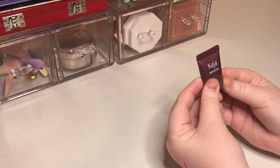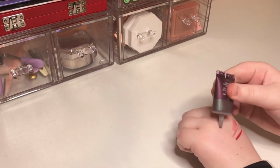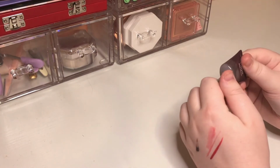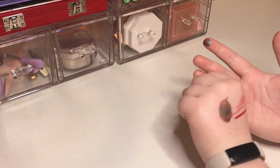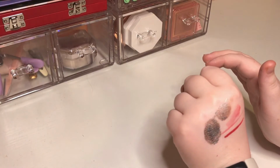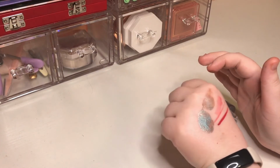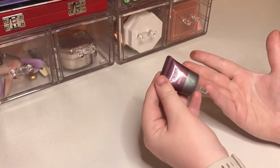Next, I have this Kaja Moon Crystal Eye Pigment in the shade Magic. I got this in like 2019, I think. It's really pretty, and I've used it before on this channel, but I haven't really used it outside of that one use. It's one of those rusty red colors with a teal shift, but as you can see, when it's not in the light, it's kind of streaky. It doesn't look very finely milled, or maybe it's too finely milled. I'm not sure, but I'm just gonna get rid of it because I just don't use it.